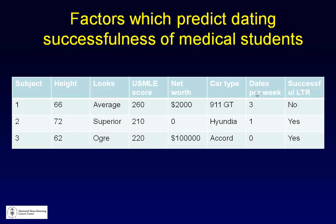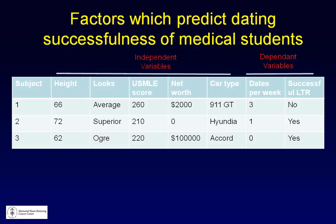And then we have other variables, like what we're actually trying to predict, the successfulness of these medical students at dating: the number of dates per week that they're getting, and then this other binary variable telling us the successfulness of them obtaining long-term relationships. Now, some of these are what we call dependent variables. These are the variables that, not surprisingly, depend on the other variables. They're based on the other variables, whereas the independent variables are the ones that we measure, which we use to predict the dependent variables. It's really important because this is what's going to help you. When you're doing your studies, your study outcomes are going to be the dependent variables, and the factors that predict them are going to be the independent variables.